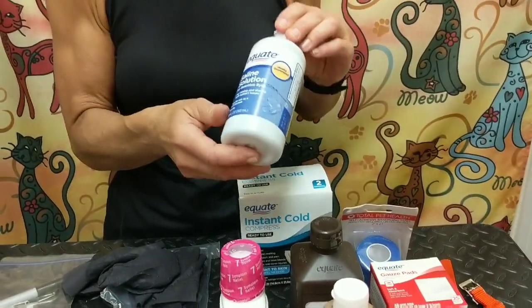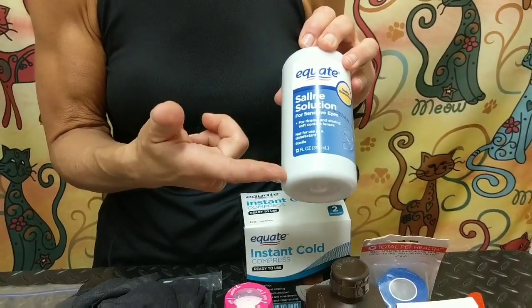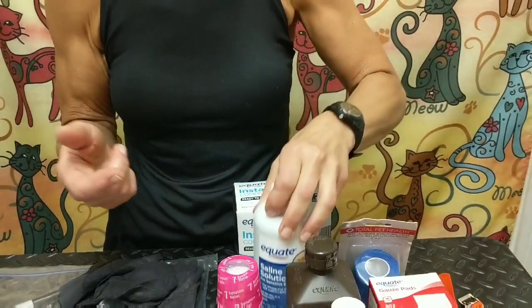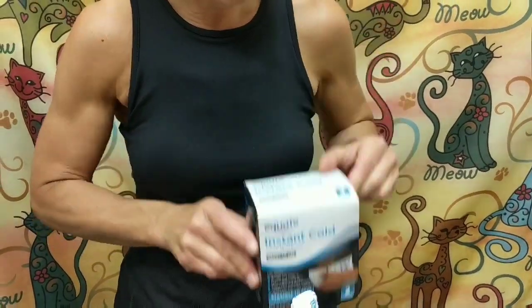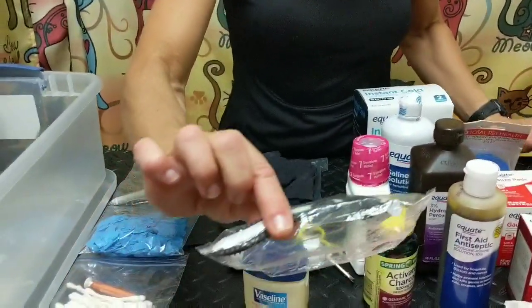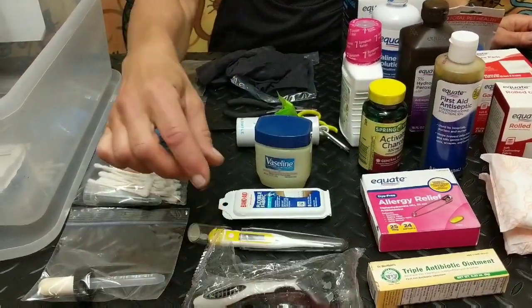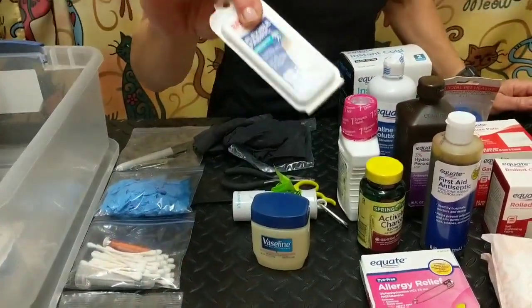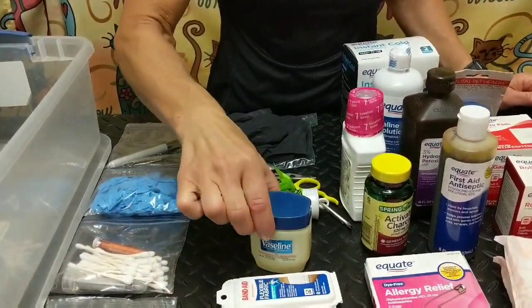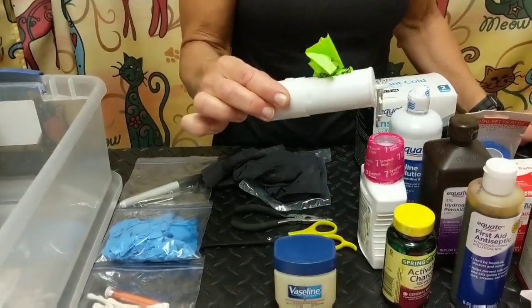You want to have a sterile eye wash. I just get the saline solution and I find it in the contact lens department. Instant cold compress. You also want to have a razor in case you have to shave some hair around a wound. A digital thermometer. I always think it's important to have some people bandages. You want to have petroleum jelly. And you want to have a flashlight.